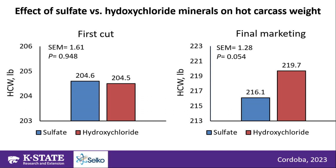At first cut, first marketing, we didn't see any difference in hot carcass weight for those first pigs marketed out of the barn, each weighing around 205 pounds carcass weight. But what we did see was that those last pigs out of the barn, that dump of that barn, we saw about a 3.5 pound increase in hot carcass weight for those pigs fed the hydroxychloride form relative to those pigs fed the sulfate forms. So again, some nice work by Hilario helping us understand the expected response in a commercial environment with these forms of minerals.